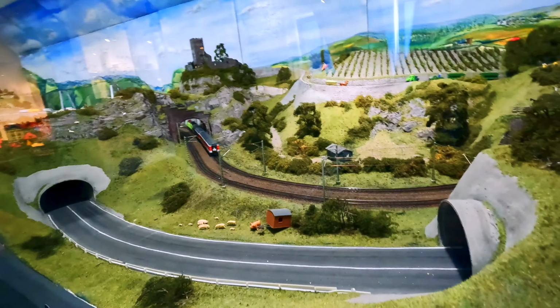Now I understand why people have this addiction to train models. I mean, look at this thing. It's crazy.